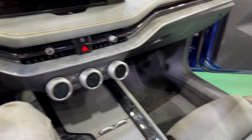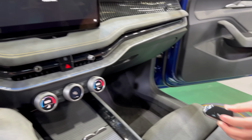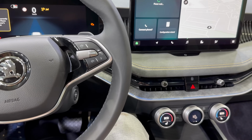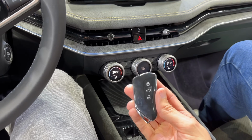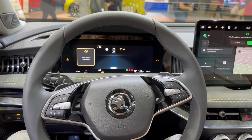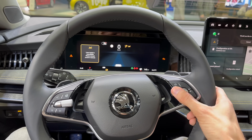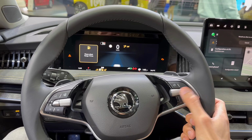We have the key inside. Thank you. So they're leaving the key. Thanks. Now we're gonna check the infotainment in a moment. So we have the new Škoda key fob. I can dictate. There's some error messages because this is a car show, but okay. So I'm gonna skip through these.